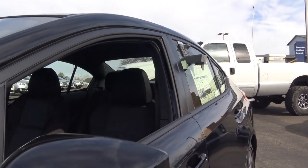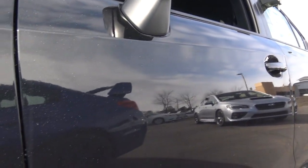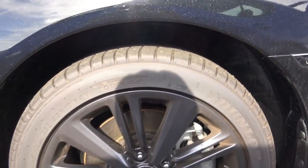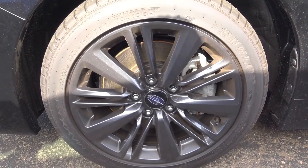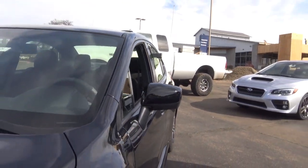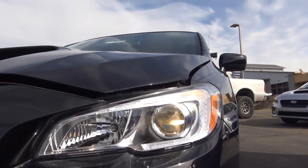Now, not much has changed for 2017 for the WRX, except for that there is the addition of automatic up front windows, and then also there is a new reverse automatic braking system when you get the EyeSight package. Coming up front here, you'll find halogen projector beam headlights.